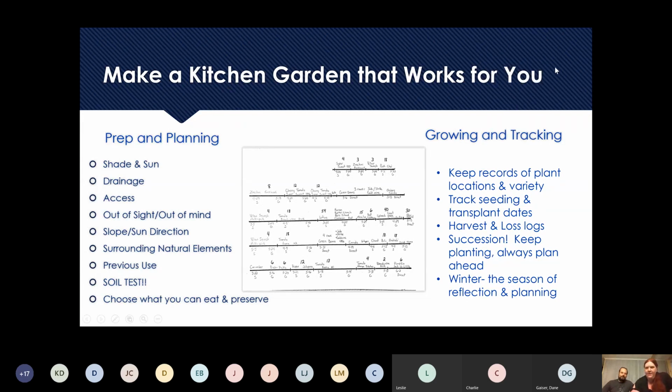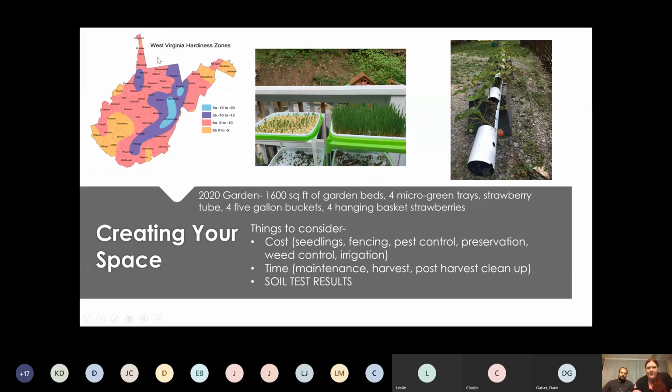So again, we can look at our planting zones. We're up here in the northern panhandle. So some of you, luckily down south, get to plant a little bit earlier than us. This year we planted 1,600 square foot of garden beds. Just really want to emphasize to people, you don't need a ton of space. 1,600 square feet is a lot to have planted. It's ours to maintain every day.